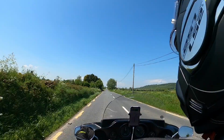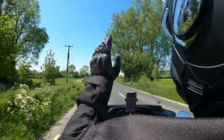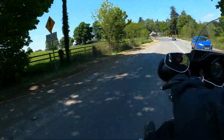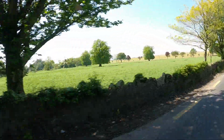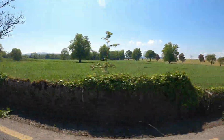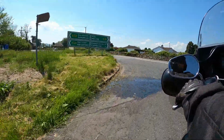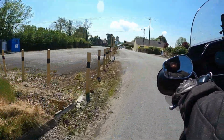So again, another few lovely roads heading towards this photo point as well. And funnily enough, Waterford and Tipperary wouldn't be too far from my doorstep. But it's amazing how these photo points bring you to locations that you normally wouldn't be in, or roads you normally wouldn't go on. So some lovely roads.